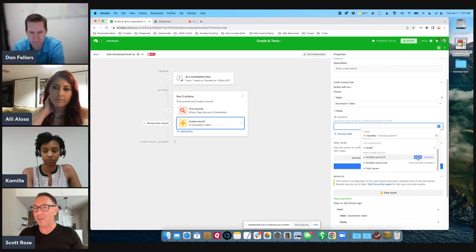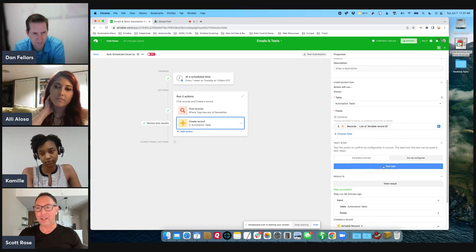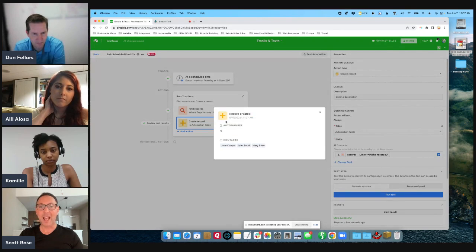So I'm going to insert that there, and that's it. That's all you need to do. And if I run this as configured, let's take a look at what happens. I'm going to run the test here, and it shows me that the record was created, and it shows me that those three contacts are now in the linked record field.